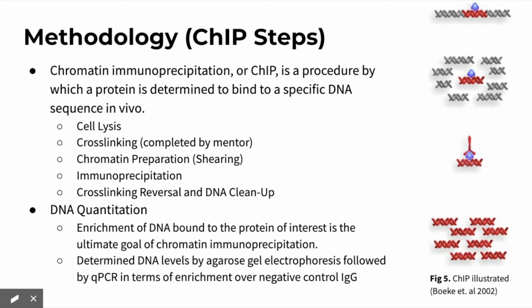I then carried out quantitative PCR, in which I used real-time PCR to determine if the known CCL2 ARE sites were specifically enriched by immunoprecipitation.